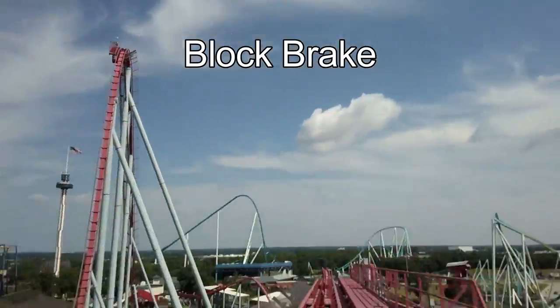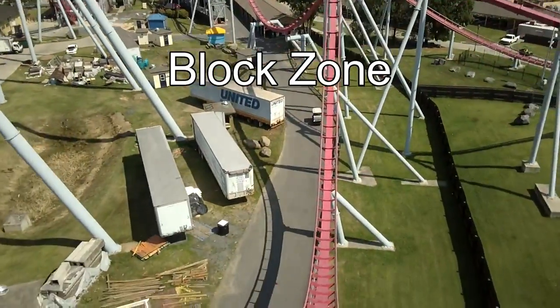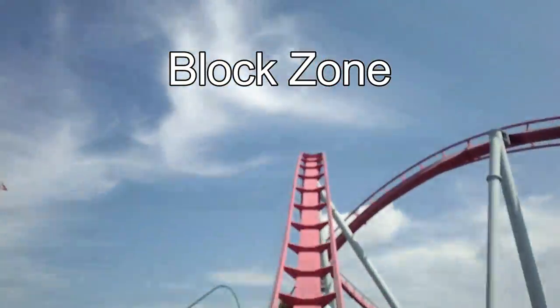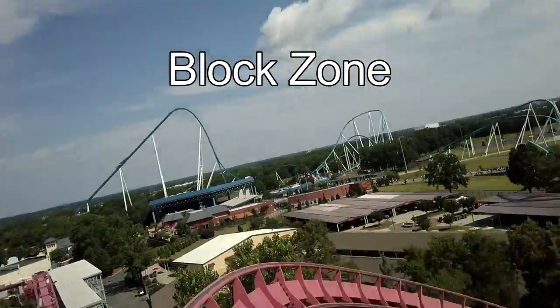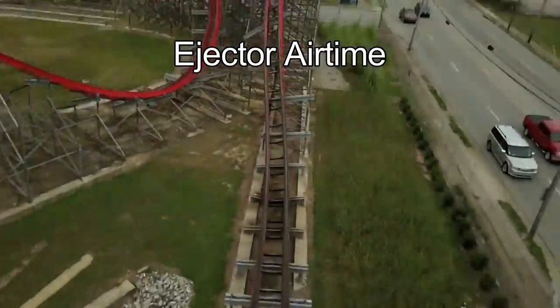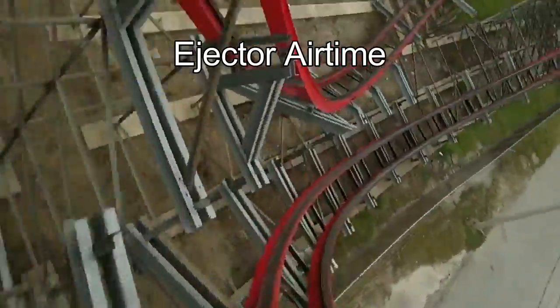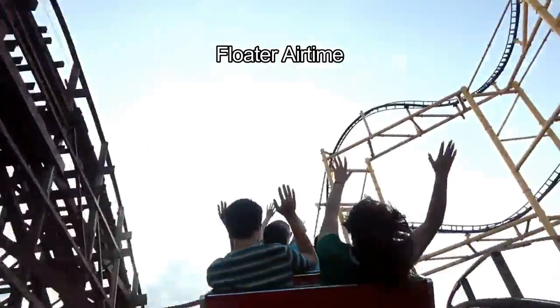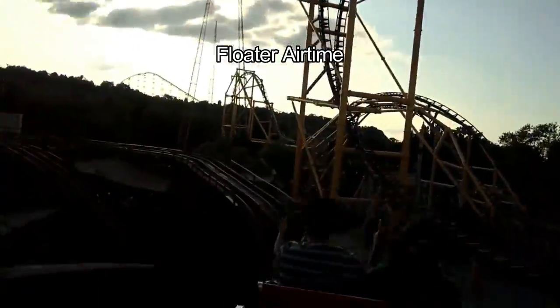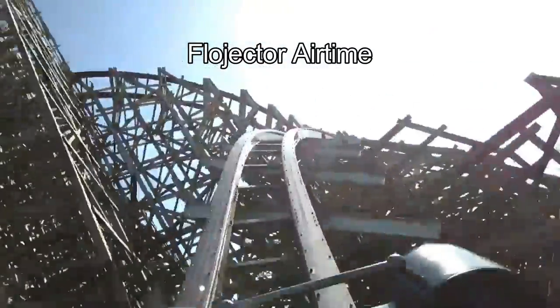Block brake, a way to stop the train at the end of a block zone. Block zone, a zone that only one train can occupy at a time. This prevents trains from colliding into each other. Ejector airtime, a type of airtime that is violent and throws riders out of their seat very quickly. Floater airtime, a more sustained type of airtime, where riders float for a long period of time out of their seats. Flojector airtime, a mix of ejector and floater airtime.